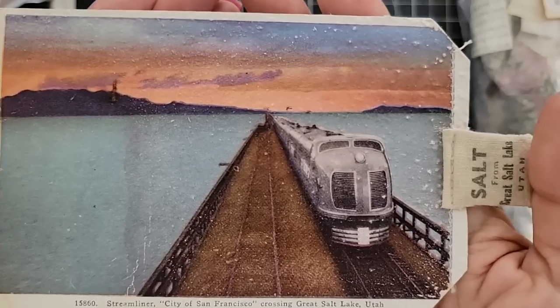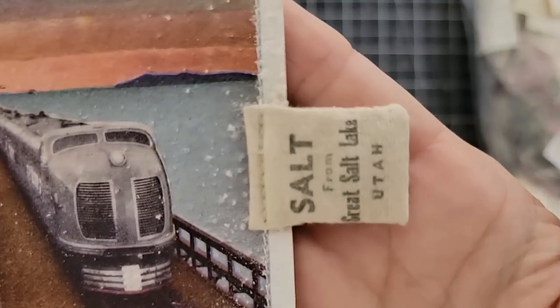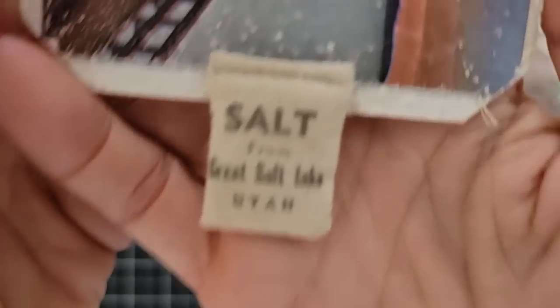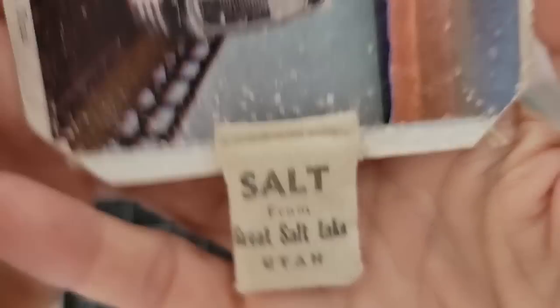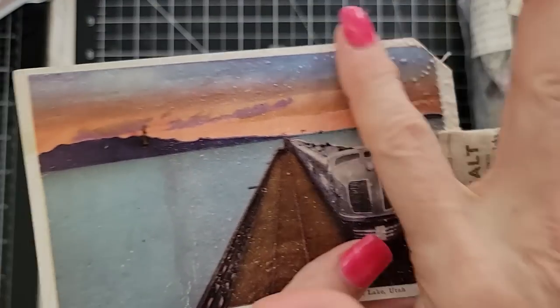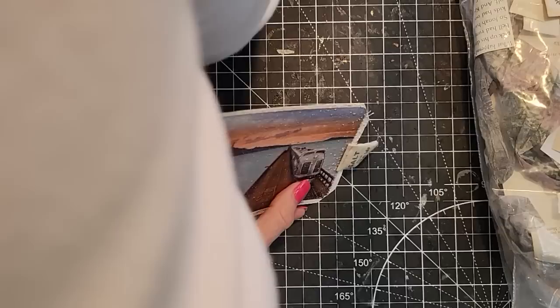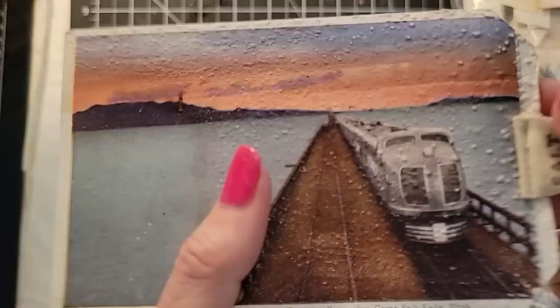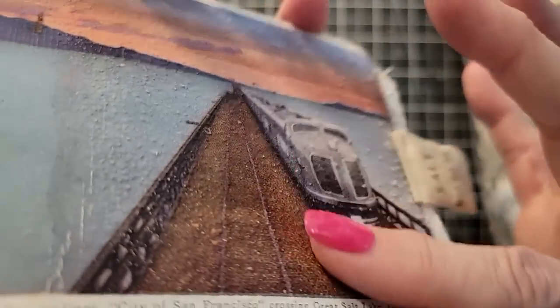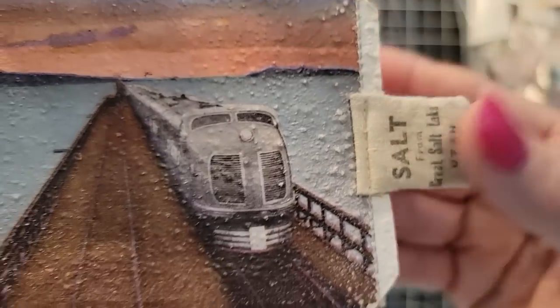So there you go. This I found in a box of ephemera. It was kind of interesting. This is a little bag of salt from the Great Salt Lake of Utah, and you can feel the salt in here. It's amazing how quickly we forget how we do this. Okay, well, I've been gone a week. You can see, I can feel like the salt has somehow leaked out and caused this rough surface, which gets lighter as you go here. This feels smooth, but this is rough from the salt. Anyway, I thought that was so cute.